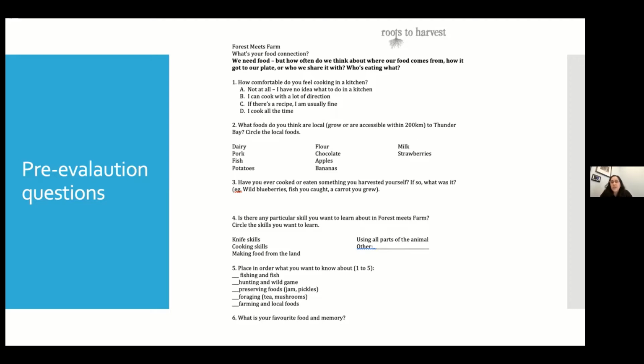So we're always changing. The hard piece with evaluation for us is that sometimes you want to have the same questions so that you can compare it over the years, but kids change and the interests change and the programs change. So we don't have a standard one that we use every single year for every single program, but we might have 3 or 4 components that are always the same in it so that those can be comparable.